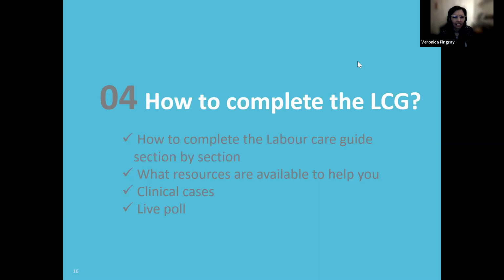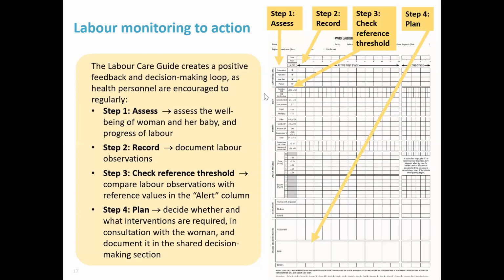Merce, would you move to the following one? I've moved already. I think that I have to stop sharing and reshare again. Not sure what is happening. Can you see it now, Vero? Yes, yes. Okay. Perfect. Thank you.